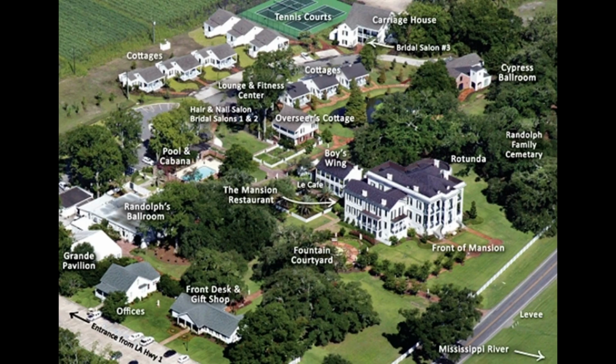Here is an aerial view of the layout of the estate, and you can see that it is a complete operation, including a gift shop. They always have gift shops at these plantation houses, and that stuff in there is very expensive. I've been to a couple of them. They have a ballroom, a carriage house, a tennis court. They have cottages resembling slave cottages, complete with an overseer's cottage.